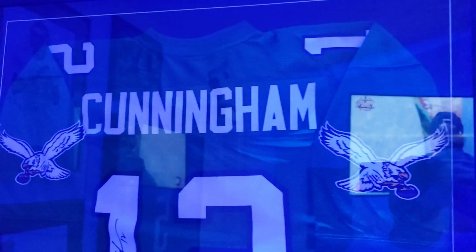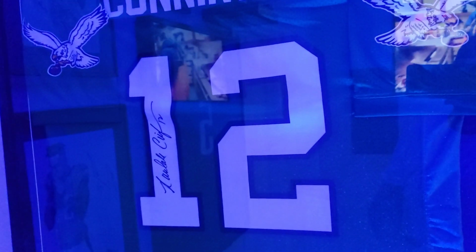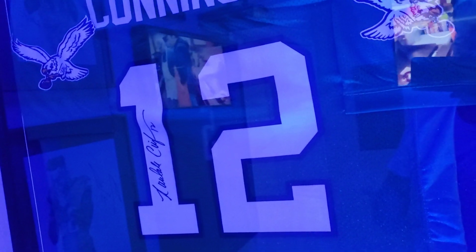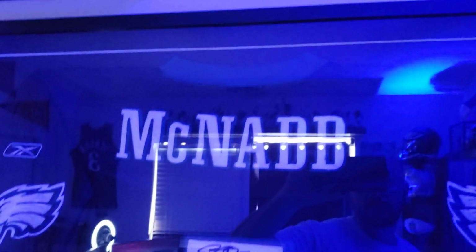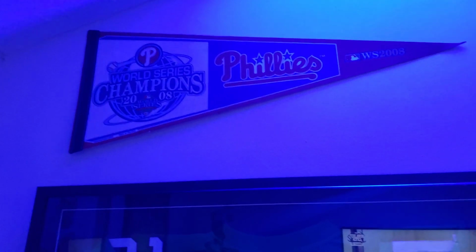Once again, this is another jersey I bought from Mitchell & Ness. I just happened to have it, and if you have the chance to get the athlete to sign it, you've got to go ahead and do it. Randall and McNabb are probably the 2 best quarterbacks in Eagles history so far. There's the Phillies pennant from when they won. That was the first championship I've seen.